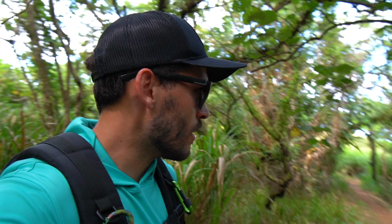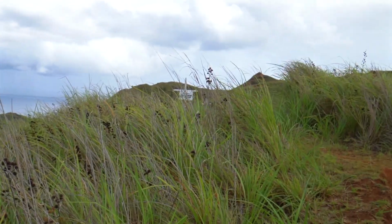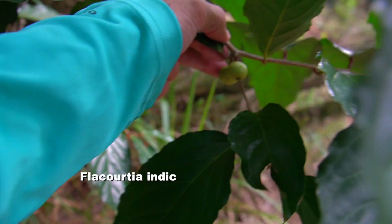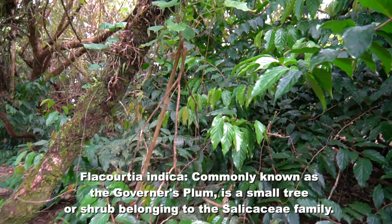It's quite hard to get a grasp of how beautiful and peaceful this place is on camera, but here, man, it's so quiet, so peaceful. I think this is Governor's Plum. Oh yeah, it definitely is. Governor's Plum, scientific name Flacourtia indica.